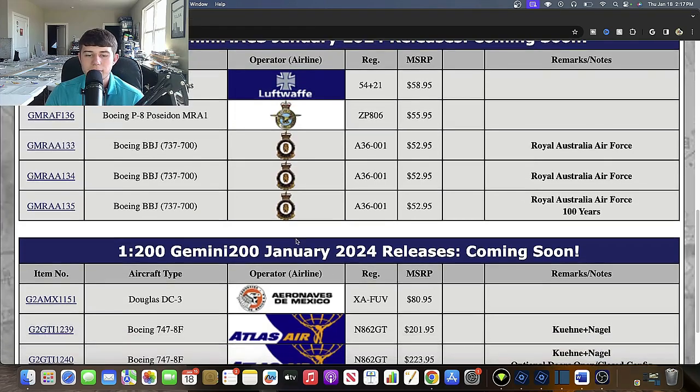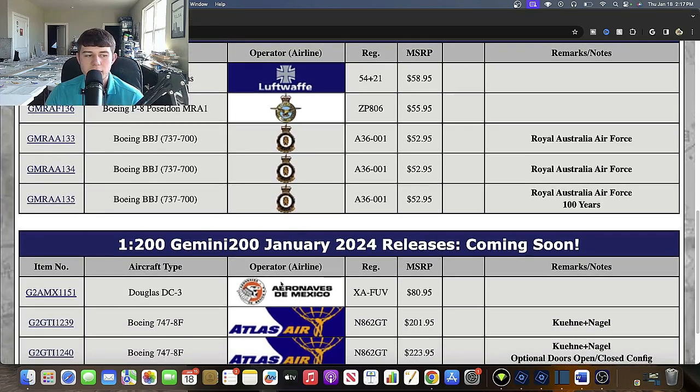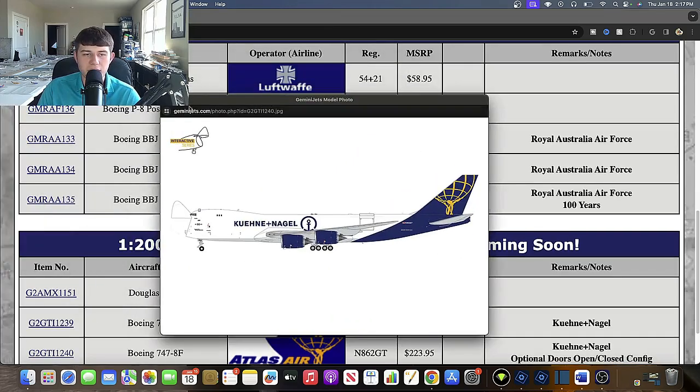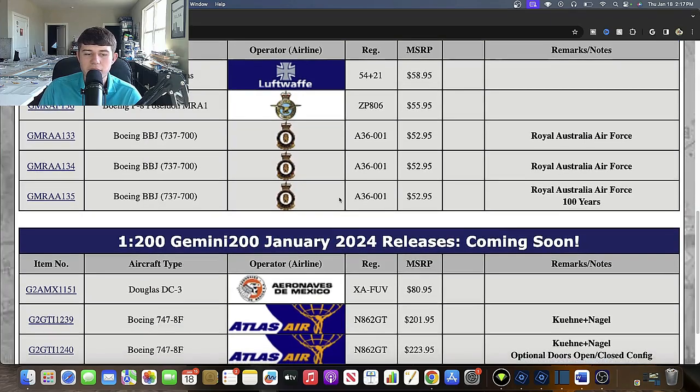So really cool. And we're going to get an optional open and closed door. Sorry, that's lagging a little bit. I need to restart my computer, I suppose. But anyways, looking very good with this aircraft as well. So let's go ahead and see the sticker for interactive right here. So that looks really nice right there. So very excited for those versions of the aircraft.